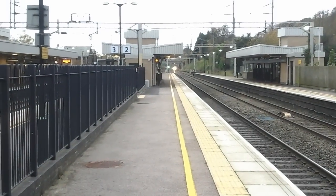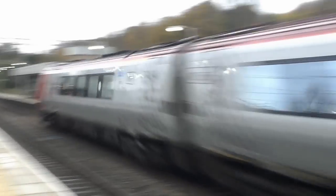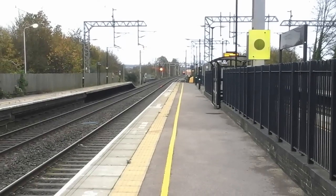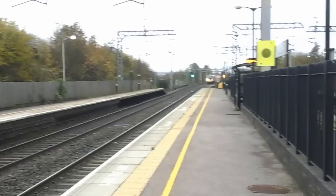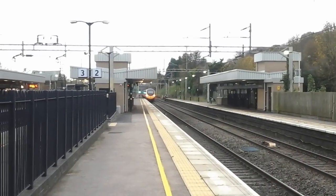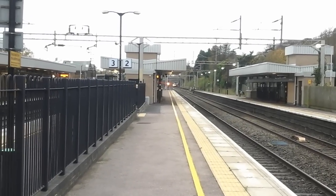And the next train to pass by is a Virgin Trains Super Voyager, bound for Birmingham New Street. And the next train to pass by is going to be a Virgin Trains Pendolino. Also a wave from the driver there, thank you very much. As we're about to have another Virgin Trains Class 390 Pendolino pass by.